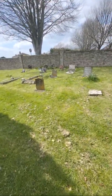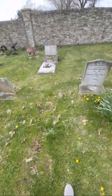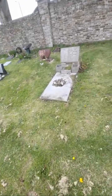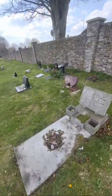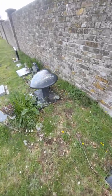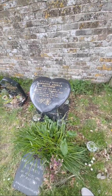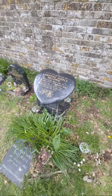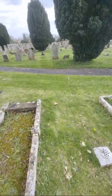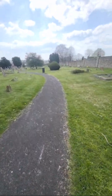Here's some interesting looking ones. We'll go over and check them out. I think the older gravestones would be closer to the church. Yeah, we'll go check that out in a moment. But look at this. I bet that cost a whack, didn't it? So get that one made up. Yeah, that's 2010. As I said, more modern, but wow, what a piece.